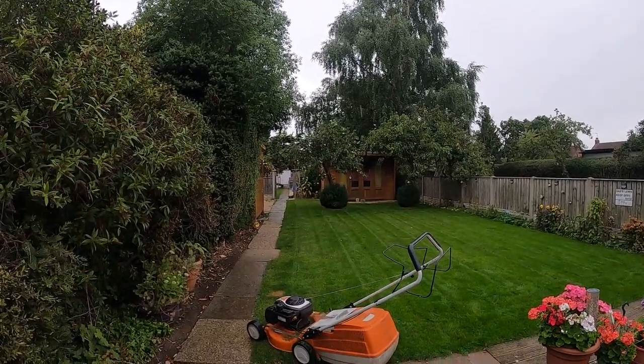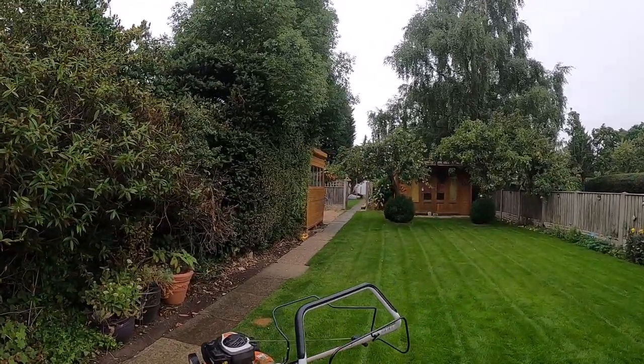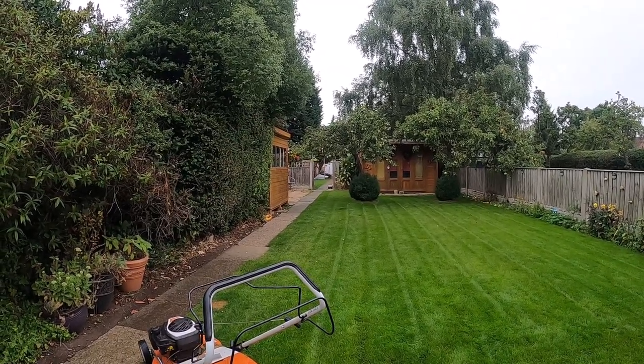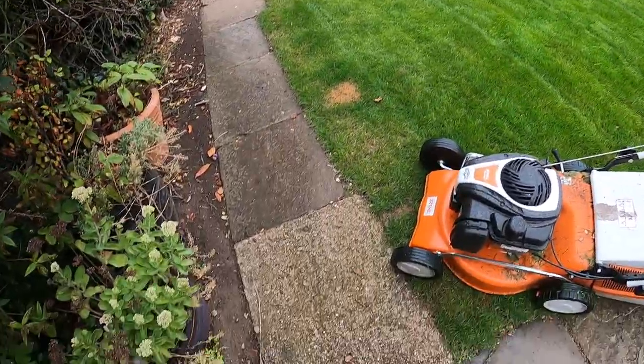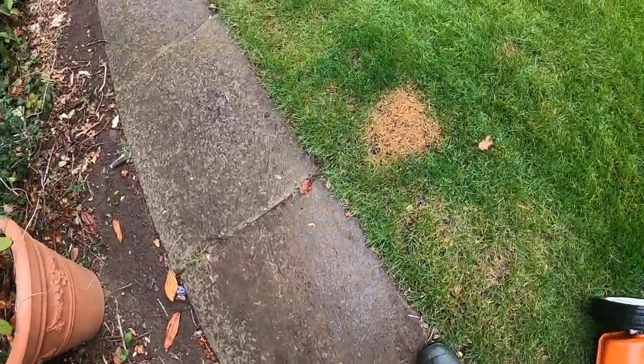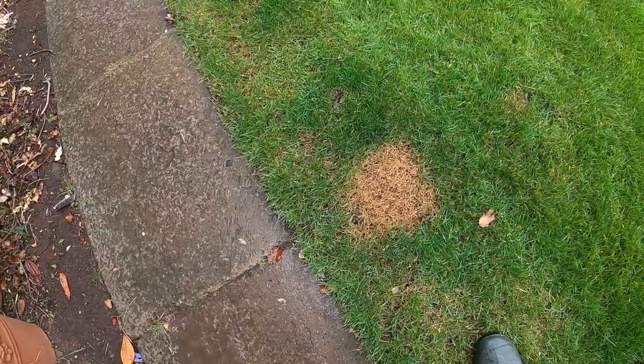So, just a tidy up cut, and yes, I broke the one-third rule, but I'm not too worried, because it will recover. It's got a few areas of stress at the moment, but we're going to be doing stuff about it. Now, the dog's been doing her thing, and peeing on the lawn.